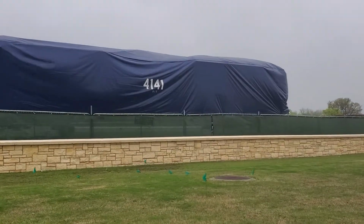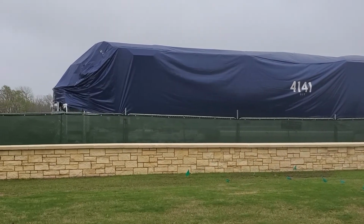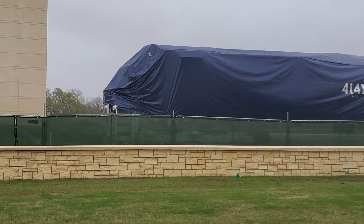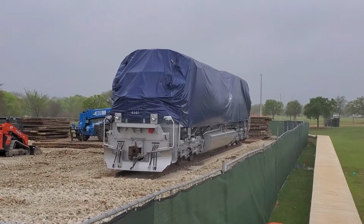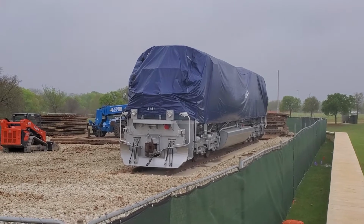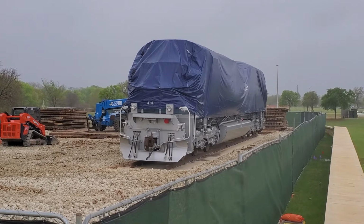The engine arrived here only days ago. You can see that it is still wearing its protective cover from the transportation. It will most likely retain this cover until its official unveiling. The library hopes to have these grounds completed by 2024.